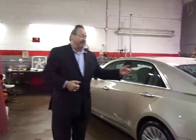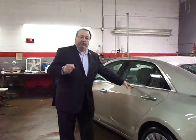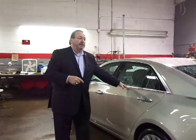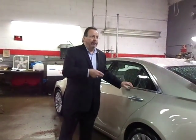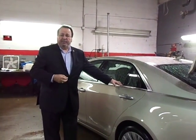This is the 5th generation of magnetic ride control, and very simply what it does for you, it's the fastest reacting suspension system in the automobile business by anybody. GM was the first to develop it. Now everybody has something similar, but they've changed the name for their brand, and that's okay. We led the way. It was ours to begin with. Ferrari uses it for their suspension system.